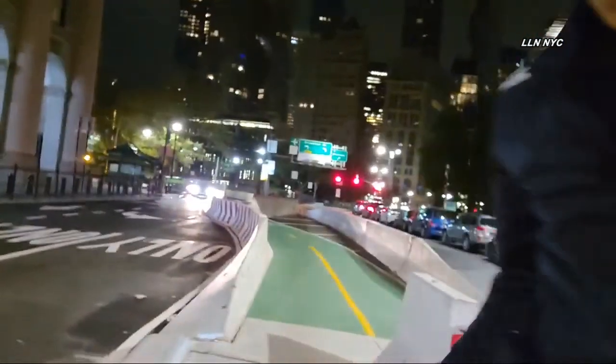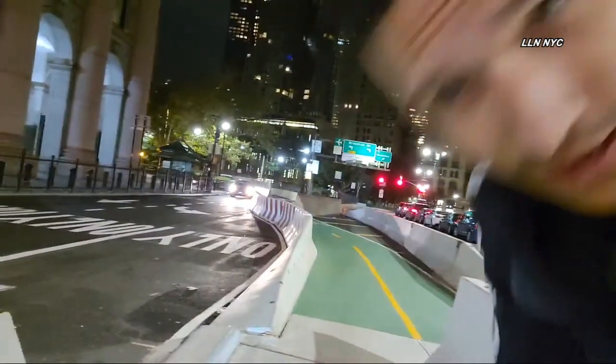But yeah, I can't wait to ride my bicycle on it, and we're definitely gonna have to come back perhaps in the daytime along with that GoPro. Should be a better video, but so far, pretty great bike lane. I definitely recommend it.